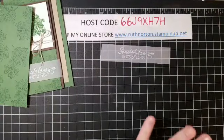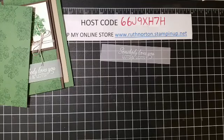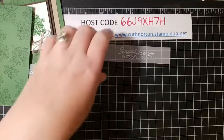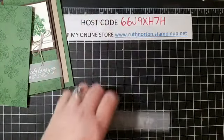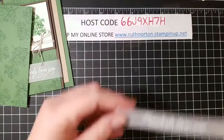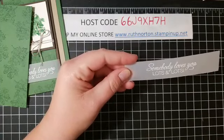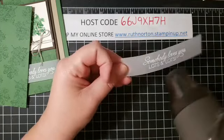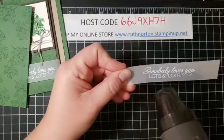So this is gonna get loud for just a second. I'm gonna hold it off to the side for about 20 seconds just so it can heat up. Especially with vellum, you do not want to overheat your vellum because it can scorch and burn and warp very, very quickly. So I'm gonna let my heat tool heat up off to the side before I bring it in, and then I'm gonna heat this up.